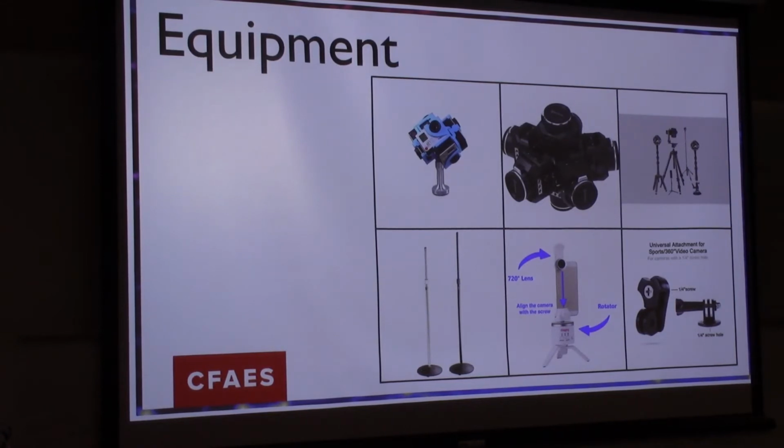Some newer devices, if you look at the bottom middle, this is a device you can get from a cloud-based service called Ice Staging, and they sell these packages where, at the top of it, you can see it has an iPhone. It has like a 720-degree lens that you can snap on your phone.